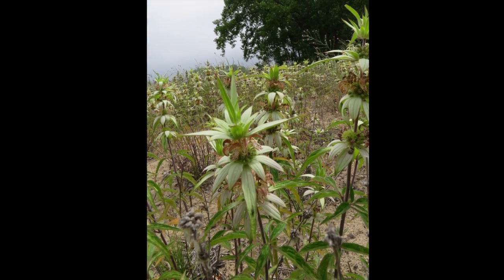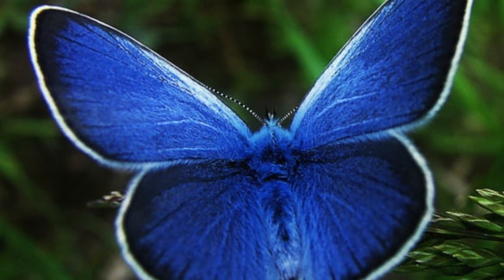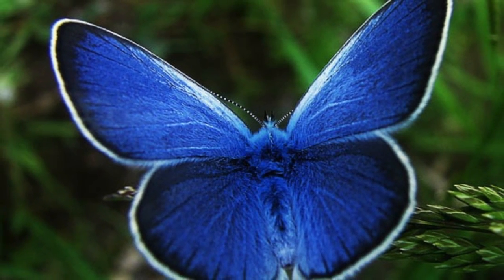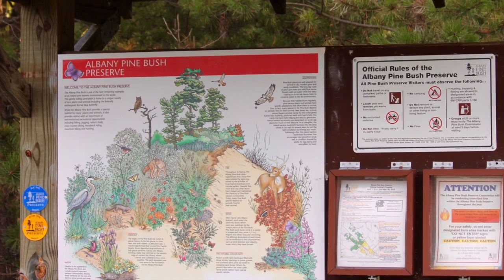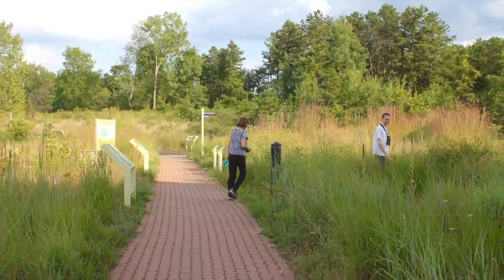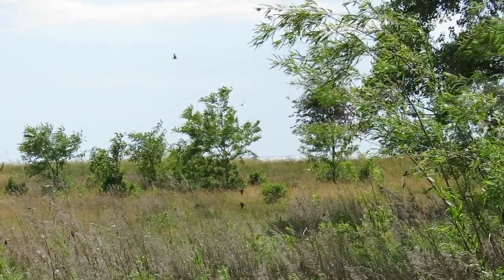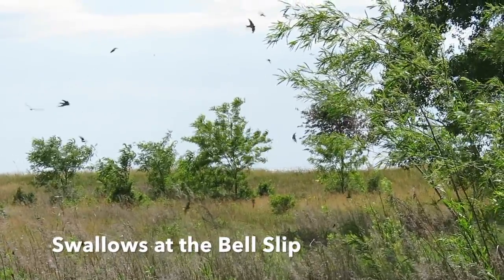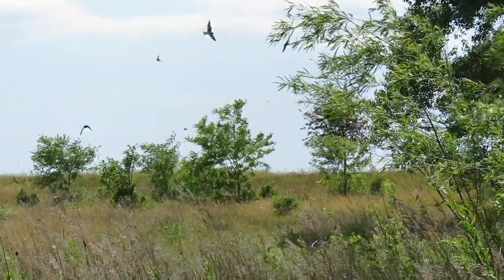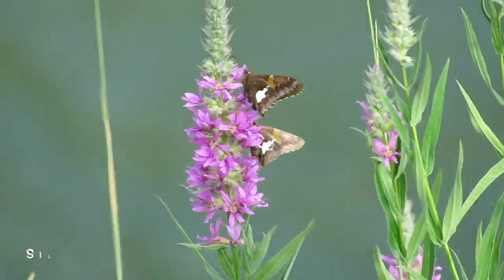This beautiful native plant and the sand barren habitat is associated with a vanishing and endangered species, the Karner blue butterfly. Today, a small population of the Karner blue has survived in Albany, New York at the Albany Pine Bush. Spotted bee balm has practically vanished from the Great Lakes, but we have it on our Outer Harbor at the Bell Slip. We need to save this valuable and vanishing habitat.